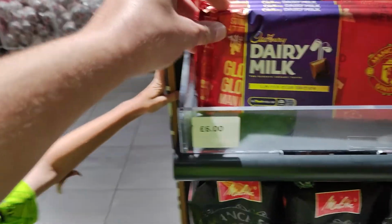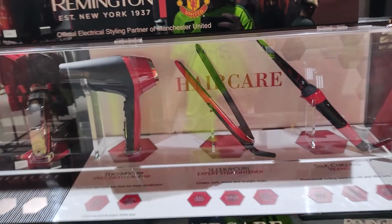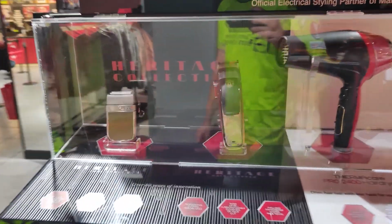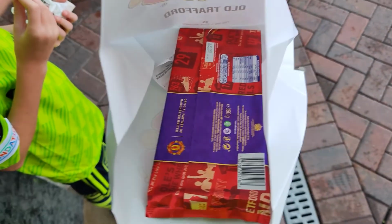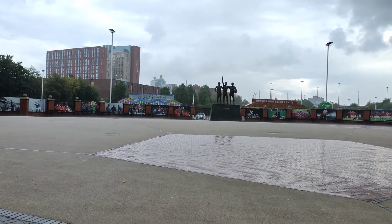Well, the main reason we're coming here today is to get a big bar of Manchester United chocolate. So you can eat it. Where is it? £6, look. For a bar of chocolate. You can even have a hairdryer, straighteners, curling wand, shaver. Can I get the correct socks? I've just been ripped off with the chocolate bar. Now it's chucking it down.